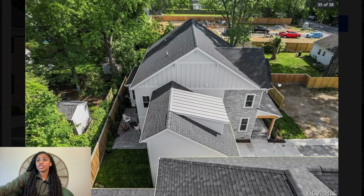I'm really hoping that they just do something with this lot. The backyard is not very big, but I do like that there's a privacy fence. They just need to leave this lot the way it is, or sell it to the potential buyers of this house. Because if they put a house here, who wants to see that? Say for instance you go to sell your house, how are you going to take a picture of it when there's another house in front of it?